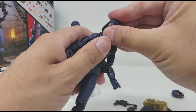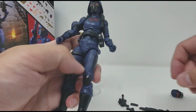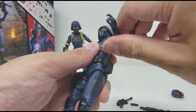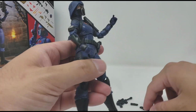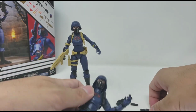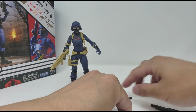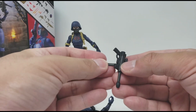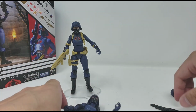So here's her helmet. Oh yeah, I already put her knife in. Yeah, so one sidearm goes in like this, and the other sidearm goes in like that. And then similar to the other figure, let's get the mags in. Which way does it go? Alright, cool.